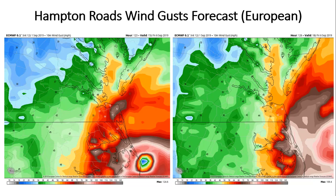The image on the right shows 2 p.m. Eastern Daylight Time on Friday the 6th of September wind gusts. And those are still at 55 to 60 miles per hour for Norfolk, Chesapeake, Virginia Beach. Stronger winds closer you get to the beach. And then 65 to 70 mile per hour wind gusts down over northeast North Carolina. So again, this is going to be an interesting scenario if it does develop.